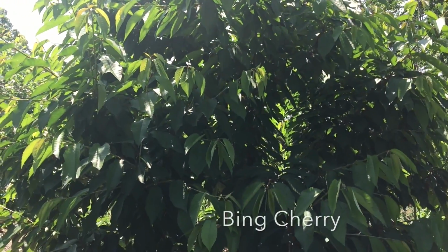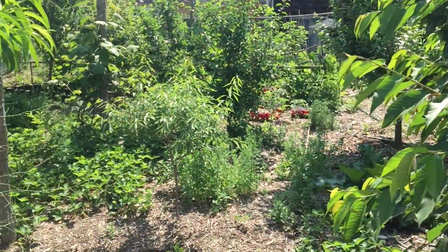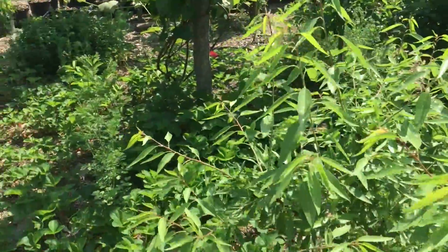Here's the Bing cherry. Look at the size of that thing. Biggest tree on the property now. The almond tree looks like it's doing relatively well. Getting a lot of new growth.